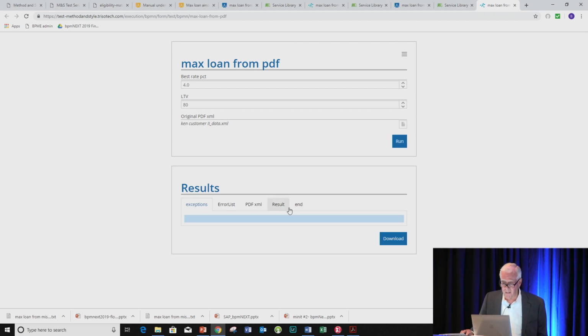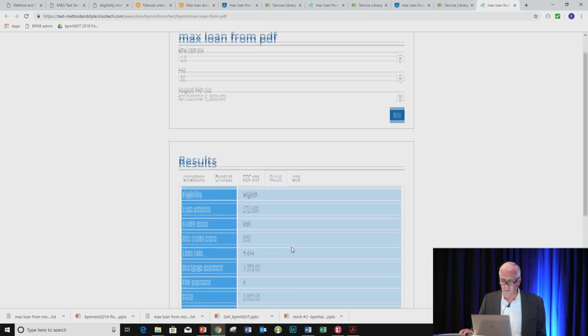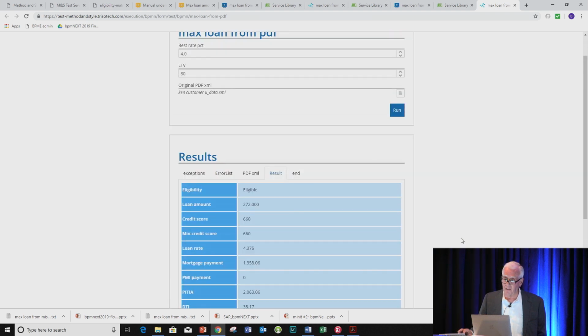All right. And so Ken is eligible at 80%. That's what originally we thought. And we can look at the result, and we can see that if he only borrows $272,000, the credit score needed is 660, which matches his credit score. But he's getting close. His DTI is getting close to that 36% limit for the low risk.